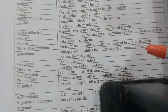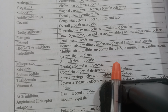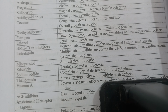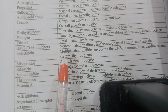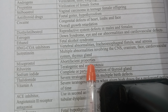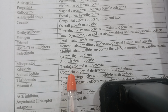Next one, isotretinoin. It could cause multiple abnormalities involving the CNS, cranium, face, cardiovascular system, and thymus gland. Misoprostol. So misoprostol is basically an abortion drug. It could cause abortifacient properties. Ribavirin: teratogenic and embryotoxic. Next, sodium iodide: complete or partial destruction of thyroid gland.